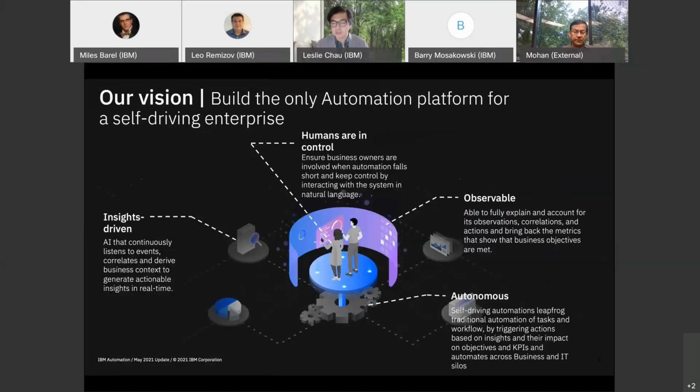It needs to use AI to continuously listen to events, much like those of you that are driving a Tesla, or maybe you're a pilot on your off time. You know the notion of self-driving, that using AI to listen to events, to correlate them, and then derive a context, in this case, a business context, to generate some actionable insight that is meaningful to the business. And doing all this in real time, using modern technology to be able to do that all in real time.